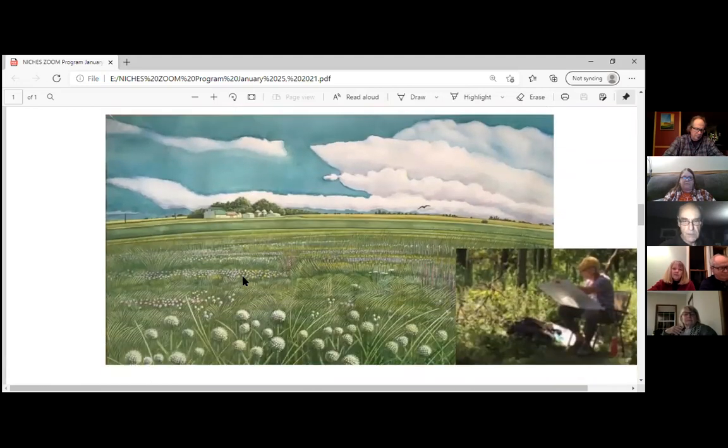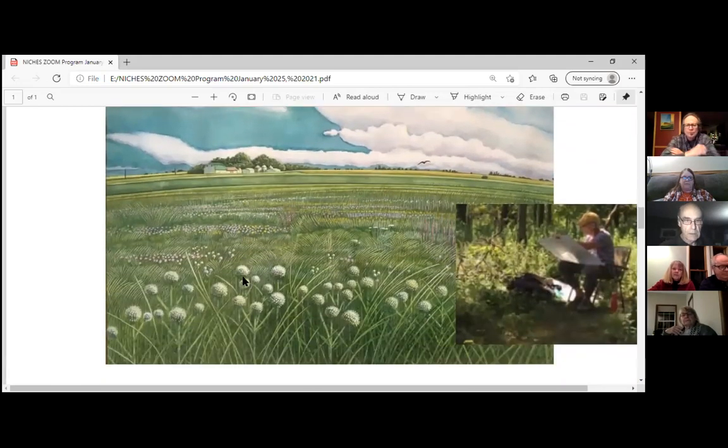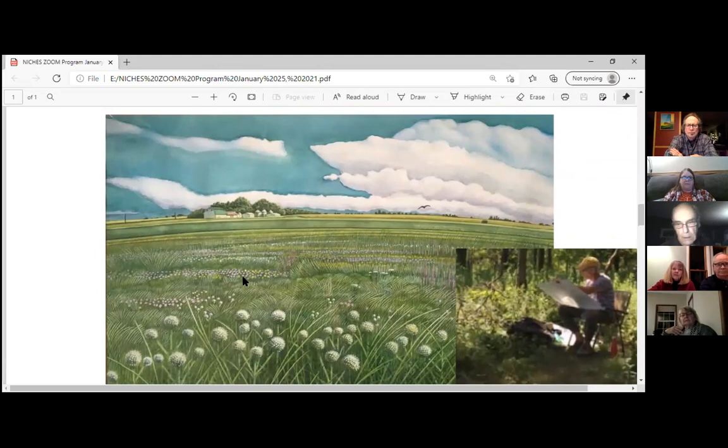Here's a piece from Holly Savannah, and over to the right is a photo of me working in the woods. I'm right on the edge of the woods. This was in July, and during the day, the clouds kept building up coming in from the right, and I stylized those somewhat.